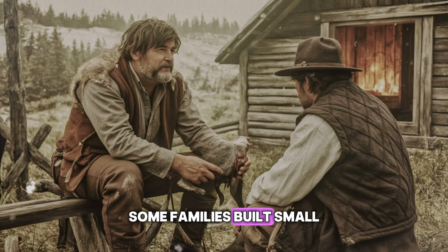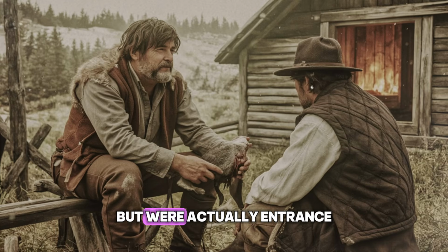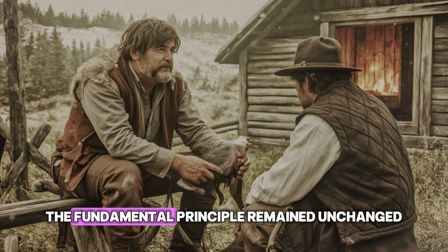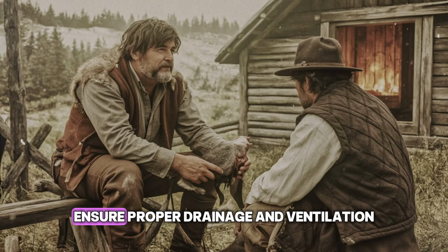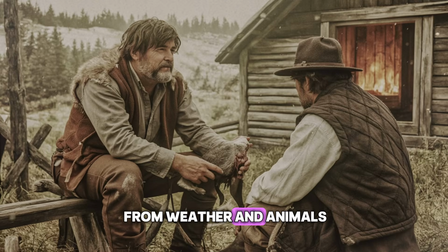Some families built small structures over their pits, creating what looked like tiny sheds but were actually entrance buildings for underground storage chambers. The fundamental principle remained unchanged. Dig deep enough into clay soil to reach stable cold temperatures, ensure proper drainage and ventilation, and protect the opening from weather and animals.